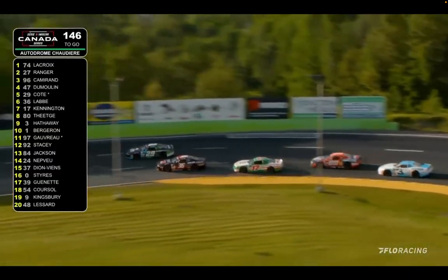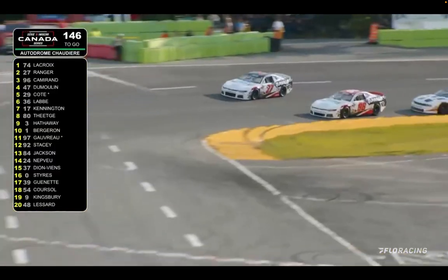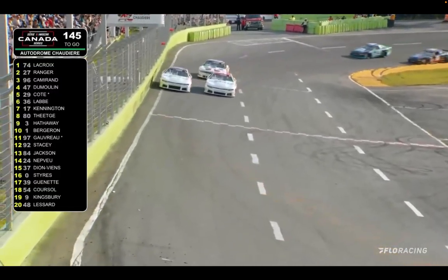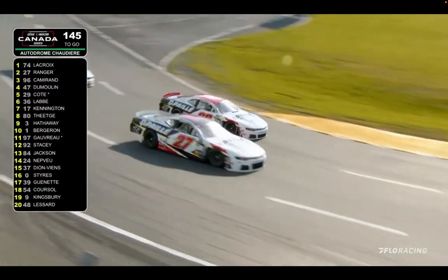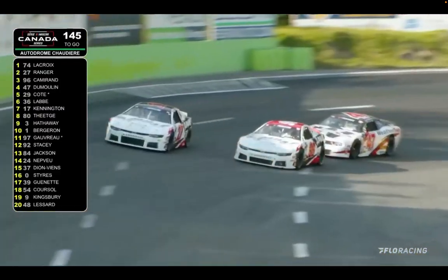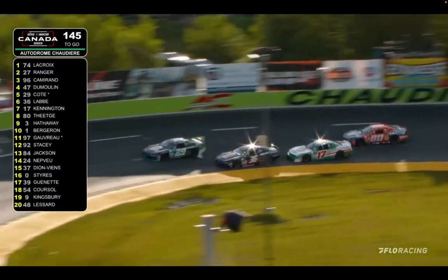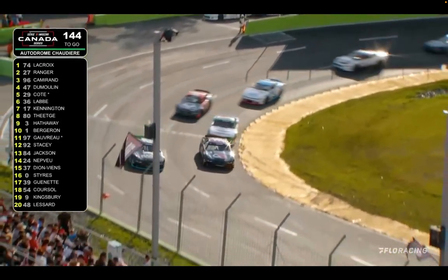Ranger under attack from Marc-Antoine Cameron. Ranger up high in the 27. Cameron down low in the 96, and a couple of cars that look identical, but they are prepared in different race shops. Cameron under the watchful eye of Robin McCluskey, as they continue to wage that war for the second spot.